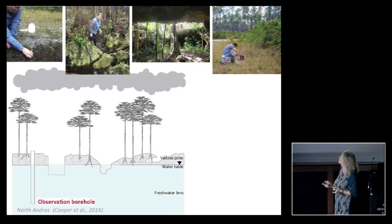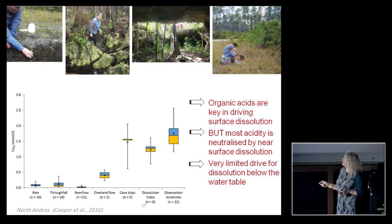And what we found there, this is a plot of the calcium ion concentration, is that stem flows might be really acidic, but they've not got much calcium in. They haven't had a chance to react yet. But as soon as those waters start flowing over the ground surface and then through into the caves and the dissolution holes and the observation boreholes, then the calcium ion concentration increases very rapidly. So we've found that organic acids are the major drive for dissolution near the surface, but almost all of that acidity is neutralized pretty close to the ground surface.